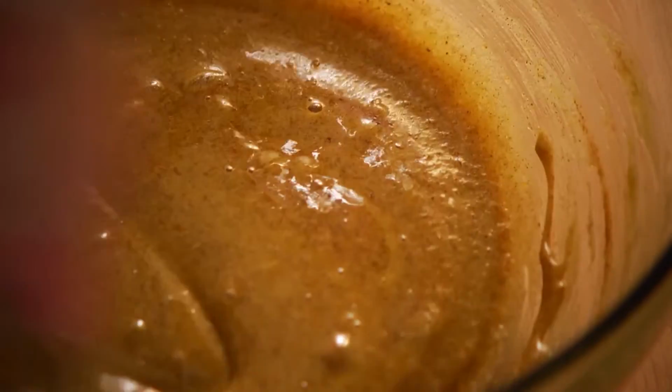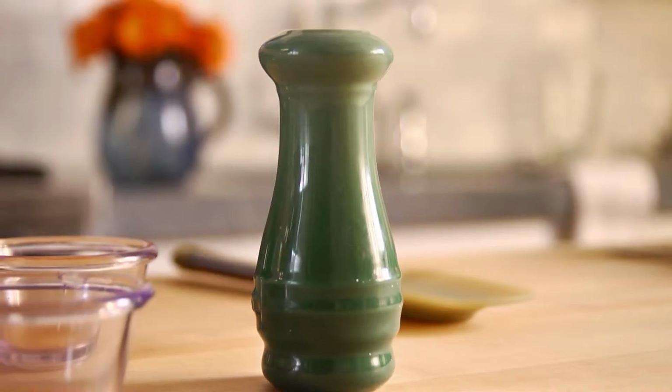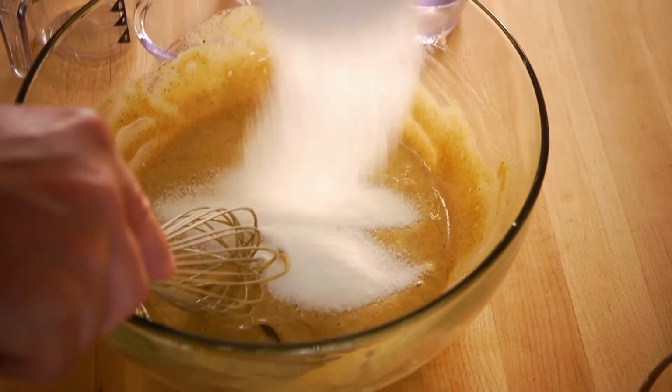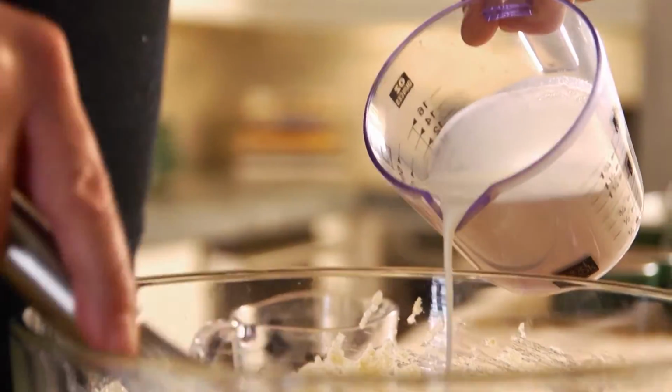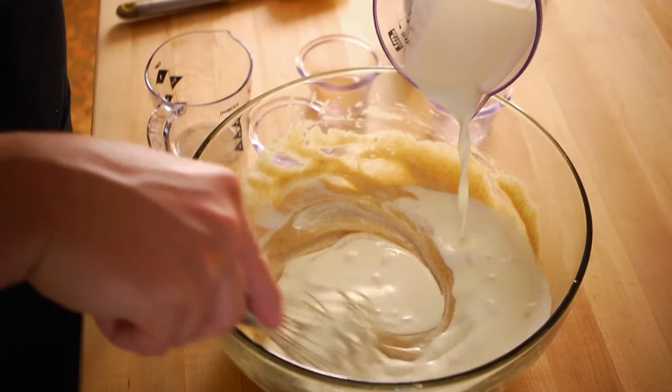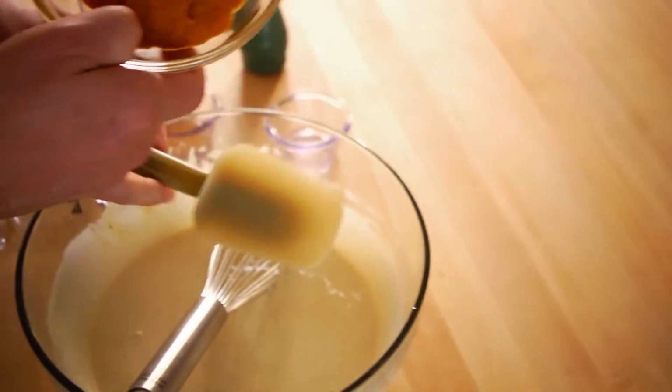Here's where you're gonna get the aroma hit. It's marvelous the way this smells. It really does smell like fall. Add a pinch of salt, and then a half a cup of granulated sugar, then 1 cup of heavy cream. And then the real kicker, the seasonal ingredient. In this case, as I've mentioned, it's pumpkin. And so what you wanna do is use 1 cup of pureed pumpkin.